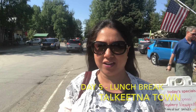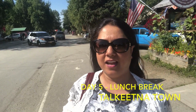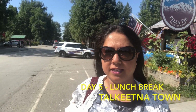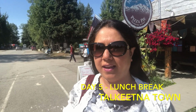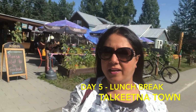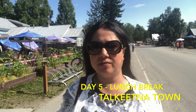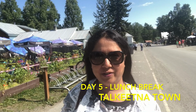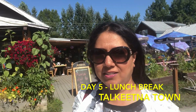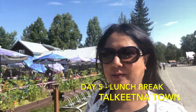Right now we are on our way to Denali National Park from Anchorage, and we've taken a small halt in Talkeetna, which is a small sleepy town in Alaska. The drive from Anchorage to Denali is 4.5 hours. So we took a short break to have lunch over here, and you can see those tiny stores and tiny shops around this place.